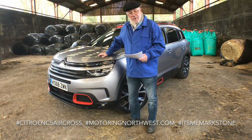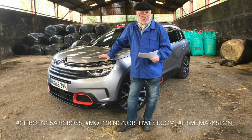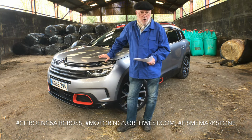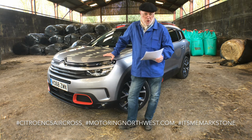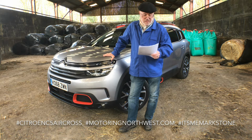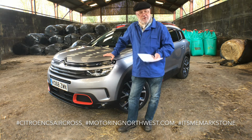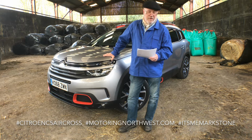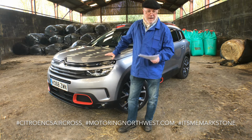Right, beneath the bonnet you have petrol and diesel. The smallest is a 1.2, all the way up to the 2-litre turbo diesel we have here. That should give you roughly 40 to the gallon. Knocks out 174 brake horsepower, 300 newton meters of torque. There is the option of a 6-speed manual, but this has the 8-speed automatic.